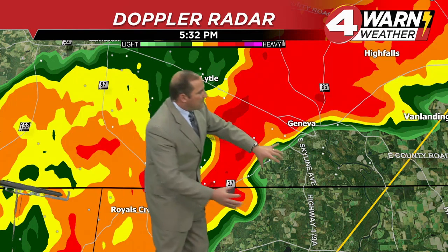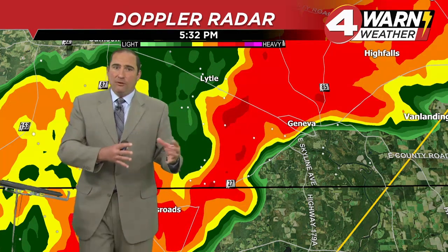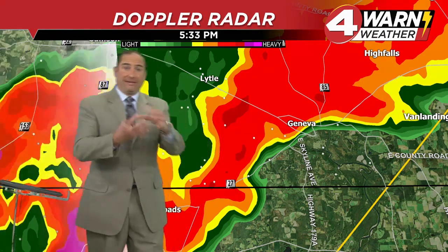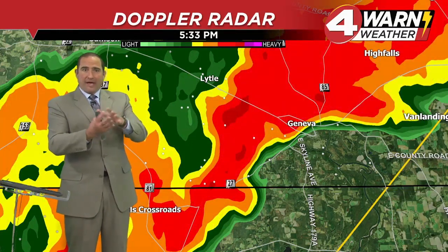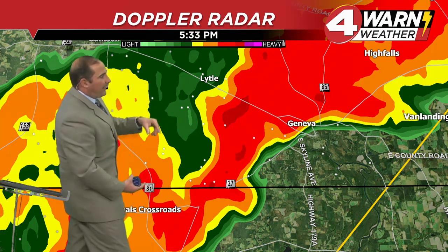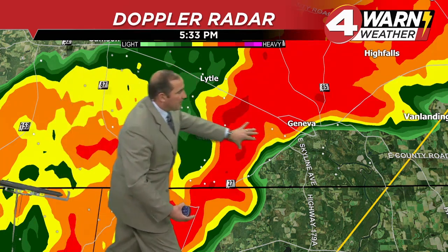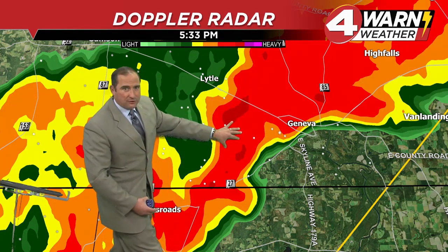So updraft area here, lots of heavy rainfall, quite a few lightning strikes as well. You usually see the most lightning where you have the strongest updraft, because to get lightning, you need to have especially cold particles, ice crystals bumping into each other. It separates a charge in the sky, and then you get lightning strikes to form. So if you have lightning, you've got a good updraft. That updraft is right through here. That produces some hail in a situation like this.